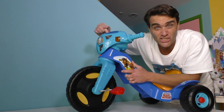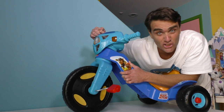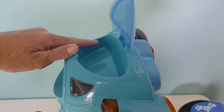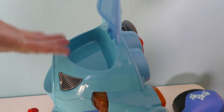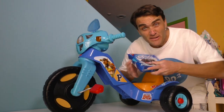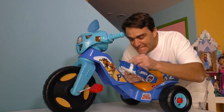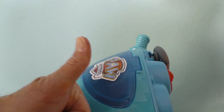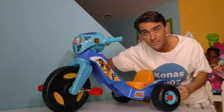And look up here, this is a special compartment. It's where you can store all your stuff. It opens up, and there's all this room to store stuff in! You can store all kinds of stuff in there! I like to store my Oreo cookies in there! It's the perfect place to store your Oreo cookies! Mega Stuff Oreo cookies. Oh, yeah! Oh boy, this thing is perfect!